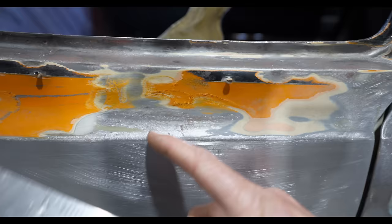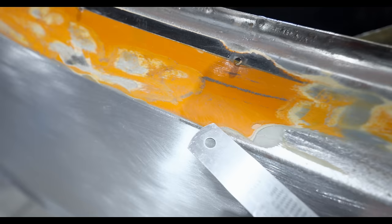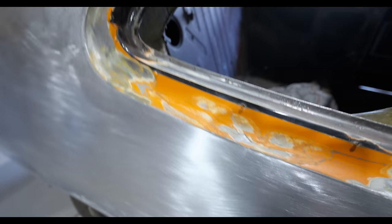And I've removed a little bit just here. The thing is, the body actually feels really good in the shape. It doesn't feel like there's any dents. There's a couple of little bits of rust, so maybe there was just a bit of pitting filled over it. There's quite a bit of filler there. And what that does is, it actually creates a little bit of a difference in the shape of the panel.